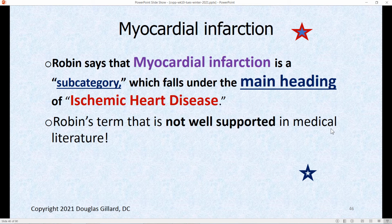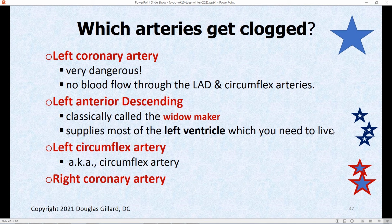Just to know about Robbins, they say that myocardial infarction falls under the heading of ischemic heart disease. You Google that term or go PubMed that term. It's not. I don't know where they got that. I don't know if they're making that up themselves or where that came from. But watch out for that word. It's its own category.